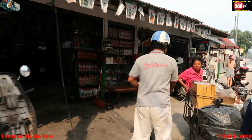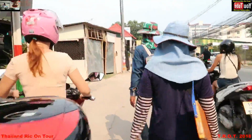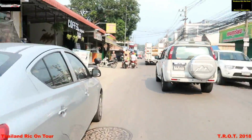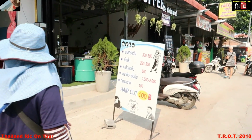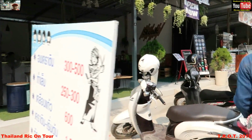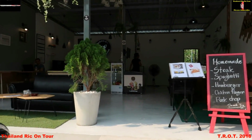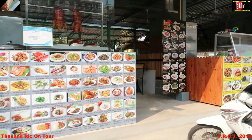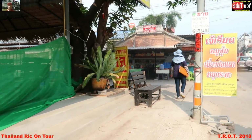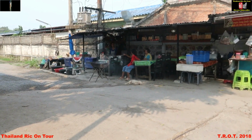Motorbike repair place here, if you hire one and get a puncture. Barber shop, want a haircut? New coffee shop's just opened up. This is in JOMTIEN. So many changes since last year. Places are closing down, all the rundown places are being refurbished, and they're making a good job of some of them. Was here last year.